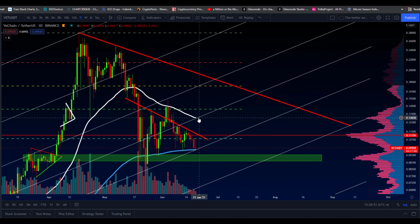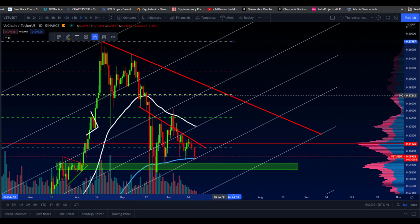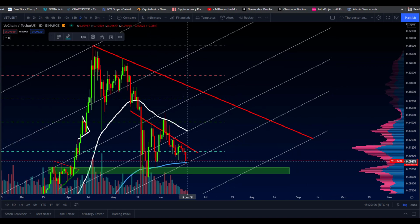But if we can flip this resistance, the 200 EMA on the 6 hour, from resistance into support, basically get above 13.5 cents, then I think we can impulse up to this red trend line here. So I think this is what the bullish scenario could look like. We come back up here, retest resistance, maybe get rejected the first time, that's okay. Come back up, break up.